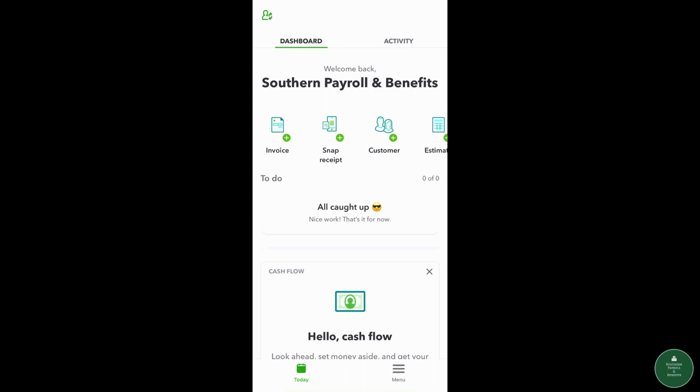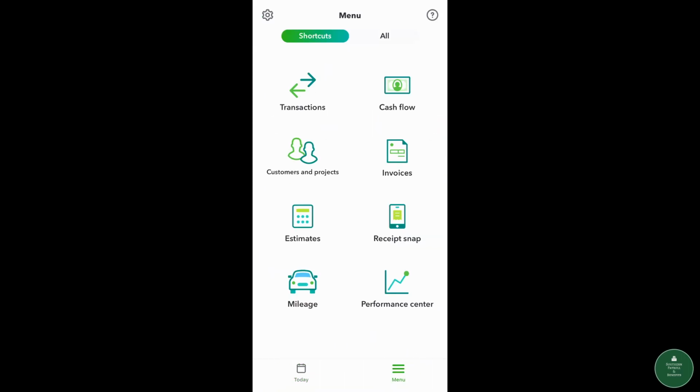First, let's take a look at the dashboard. Here you have access to a plethora of options. You can see your company's profit and loss, send invoices on the go, keep your customers up to date, and much more. If we hop over to the menu section, I have shortcuts set up for many useful features such as mileage, my P&Ls under Performance Center, and my favorite, the Receipt Snap.